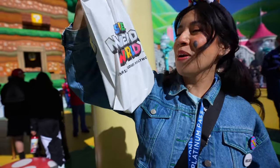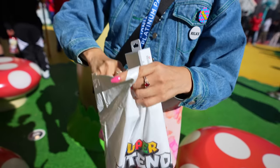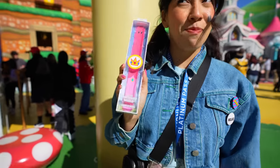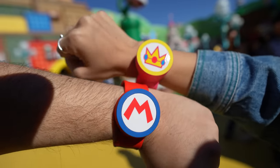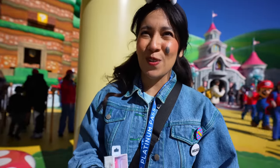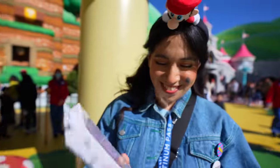Okay, so I've got my power band. Big B, he got the Mario one. Ooh, Super Mario, yes. There he is. And of course, I had to get Princess Peach. Yeah, look guys, Mario and Princess Peach. Yay! Next time I think I'm gonna get Luigi, or I might even get Yoshi. I want Yoshi or Toadstool. Yeah, but I mean, it's our first time, and Mario has to come home with me.